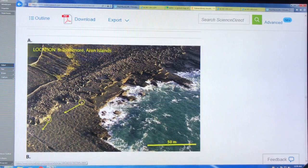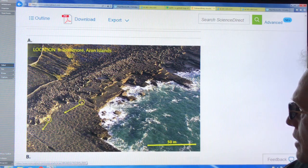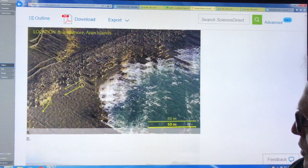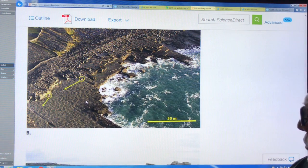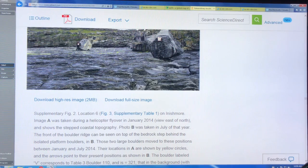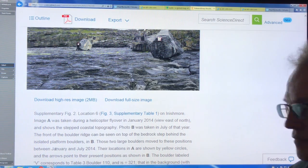This is another region here, Inishmore Island. Inishmore is one of a series of three islands, the Aran Islands off Ireland, and there's a cliff here, and these boulders are seen here with the scale. This is a helicopter flyover in January 2014, and this photo was taken in July of that year. You can see the size of some of these boulders, and these large boulders were moved to these positions between January and July of 2014.